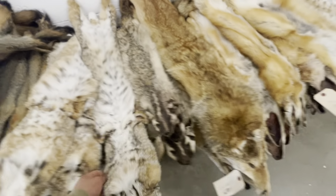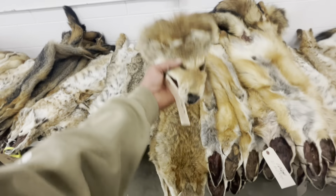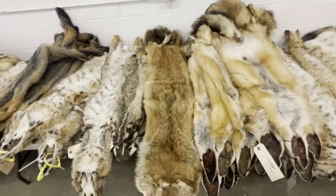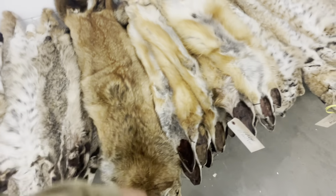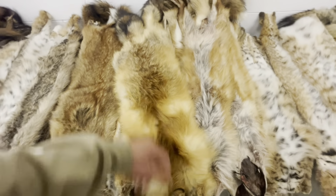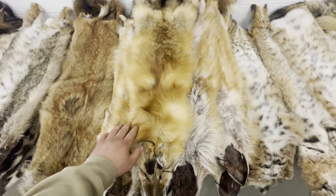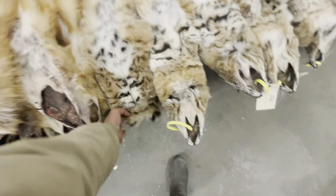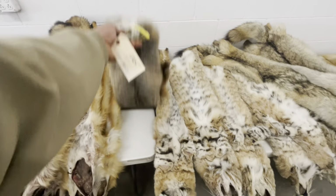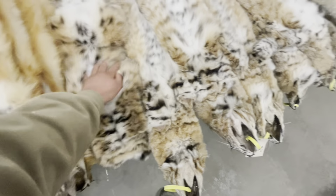35. Not a bad cat. Badgers. Red fox or red coyotes. Those always sell good. There's a black one here too. We'll get to that, but good looking reds. That looks so much different on the screen. Montana. Hold it up. Show what they're getting. 27.5, 25.5. Not a bad cat. Not a horrible cat.